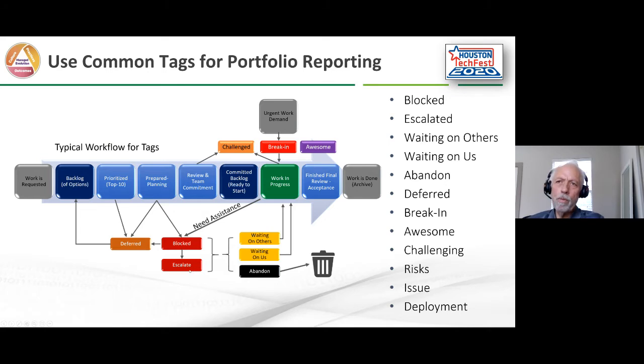And by escalating it, we change the tag from block to escalate, and we assign it to whoever we're escalating to, and put a note within the notes section with the @ sign for their name. That way they get notified immediately. It also shows up on the dashboard immediately as, hey, we've escalated something. So the person we escalated to gets immediate notification, and we have a note down there asking them what we're escalating and why we're escalating.